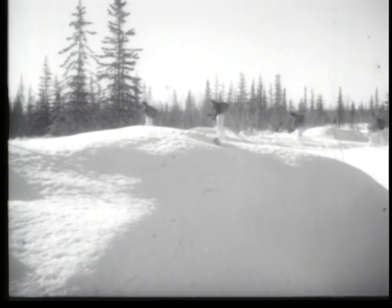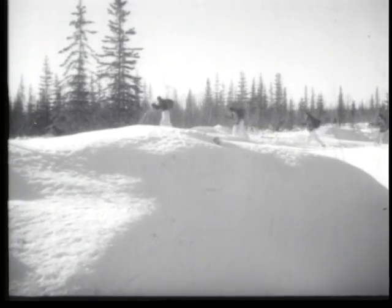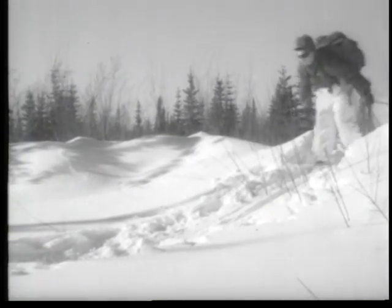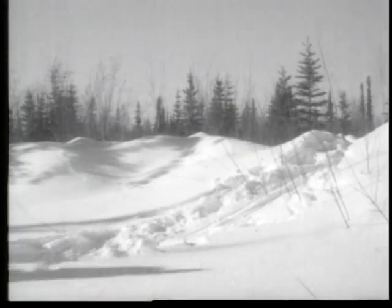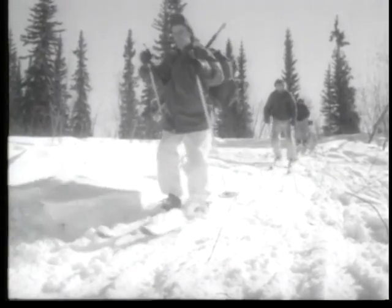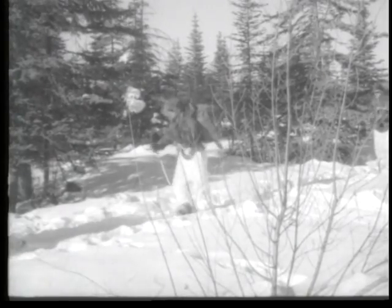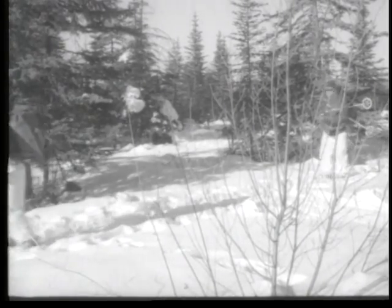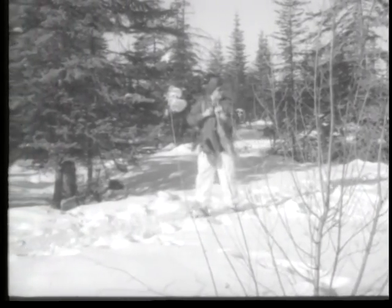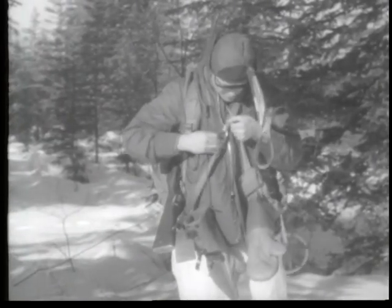Pace setters establish a steady rate of march, but the movement of each skier is flexible within the column, so that adjustments to maintain pace can be made gradually and changes in terrain can be taken in stride. Even in extreme cold, when we exercise, we sweat. Expect it. Excessive perspiration in very cold air brings on chill and frostbite. Guard against it.